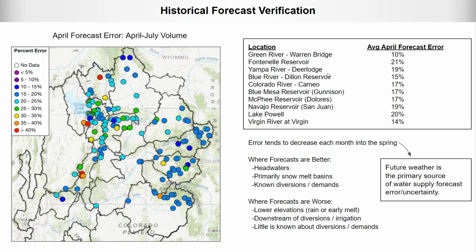There's the table in the upper right here, just with about 5 or 10 points we're showing. So typically it looks like about a 15 to 20% forecast error for the April 1st forecast across the upper Colorado River Basin. The error associated with our forecast tends to decrease each month of the spring. That's because we know more about snowpack conditions.